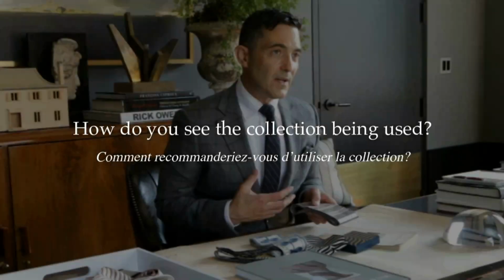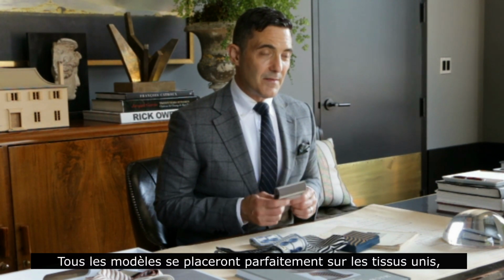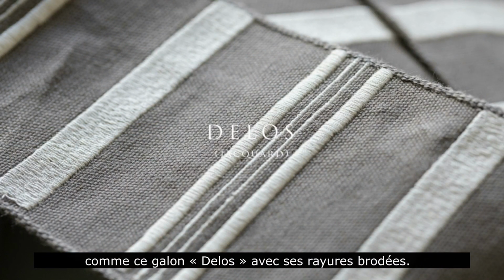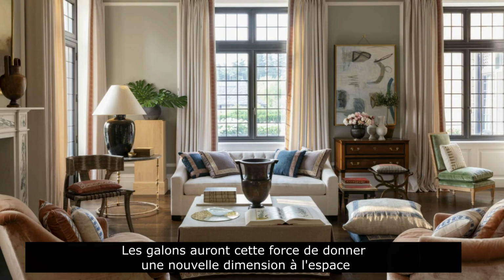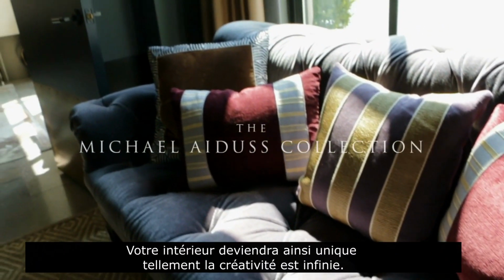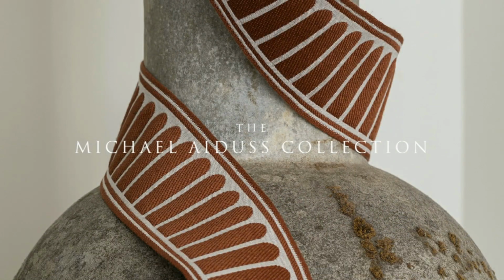I think these are quite unique because you can use solid fabrics and then create pattern. Even Delos, which is in this beautiful linear stripe, is really amazing because it has a sense of modernity to it. And so whether you're using it for drapes, for cushions, you could use it on a bedspread, any part of decor, you could run it on a sofa, on a chair. I think getting really creative with some of the architectural forms allows you to make a piece of furniture or a soft furnishing feel very, very unique.